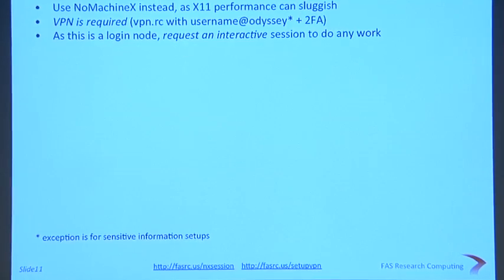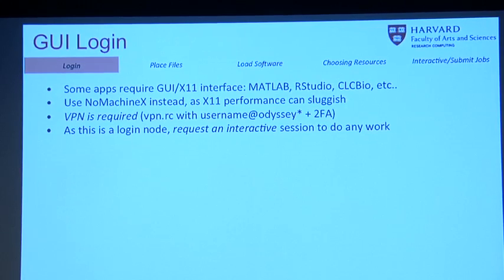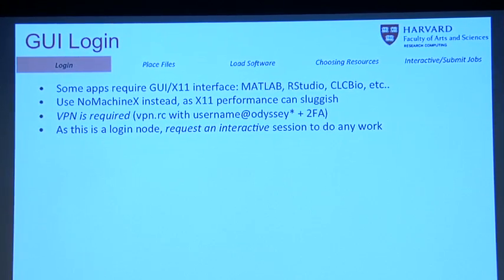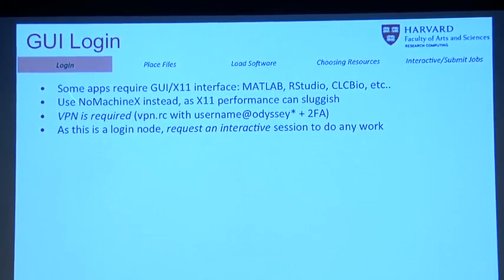Okay. The GUI login I just mentioned, you can do X11 if you need to use something like MATLAB, RStudio, Lumerical, or COMSOL, any of the engineering applications. X11 is okay for very minor amounts of stuff, but if it's very graphics intensive, we want you to do NoMachine as a GUI session. This is basically a remote desktop session. Just know that you need to use the VPN in order to do so, and you'll log in this manner.